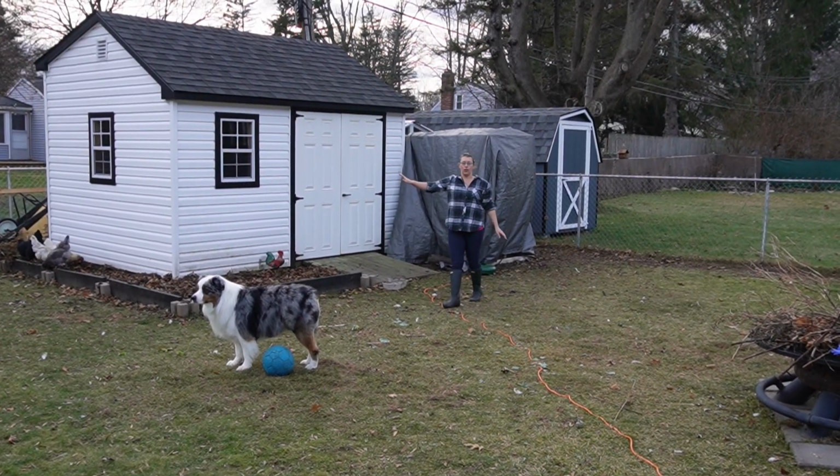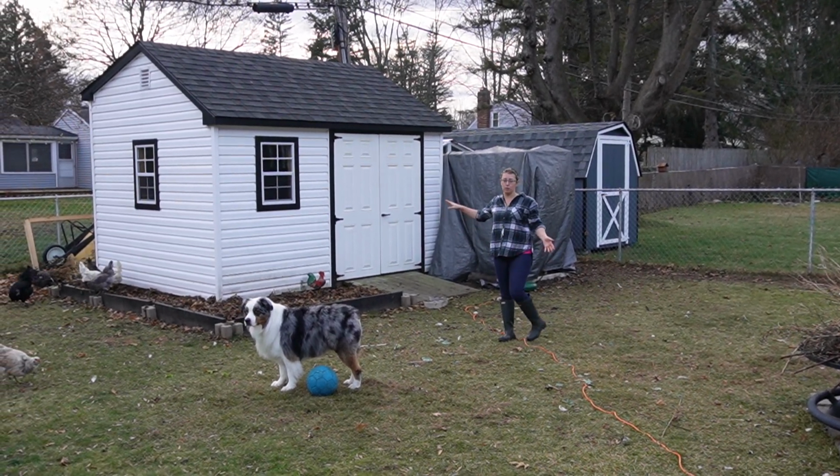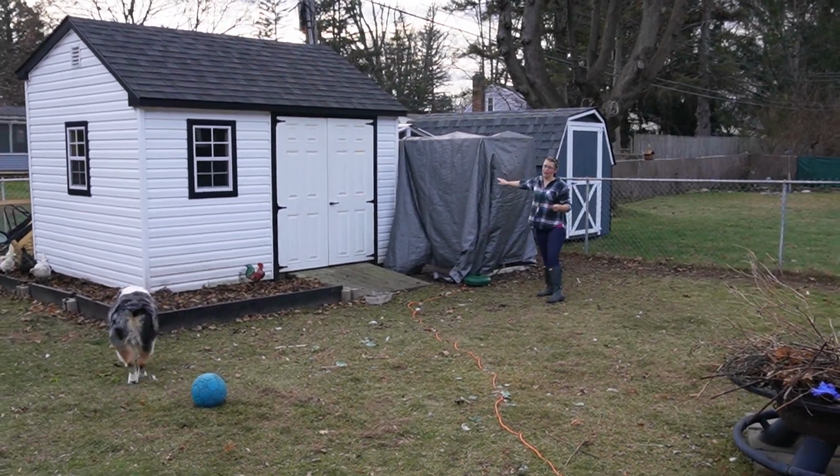Over here we have the garden shed, and we use it for storing things like the grill and whatnot, but for the most part I have a lot of my gardening supplies. And then the chicken coop is over here next to the shed.